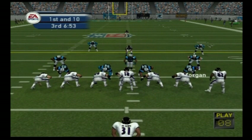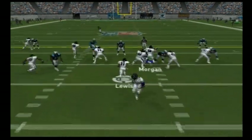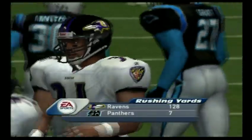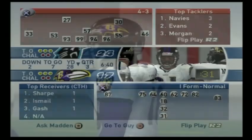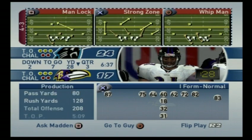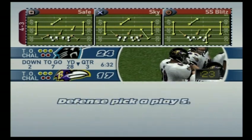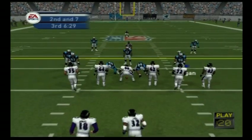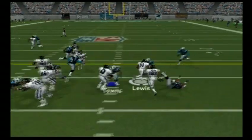Set. The Ravens use motion. The play clock is awfully low. Lewis with the carry. Sets up. The receiver goes in motion. Lewis looking to turn the field.